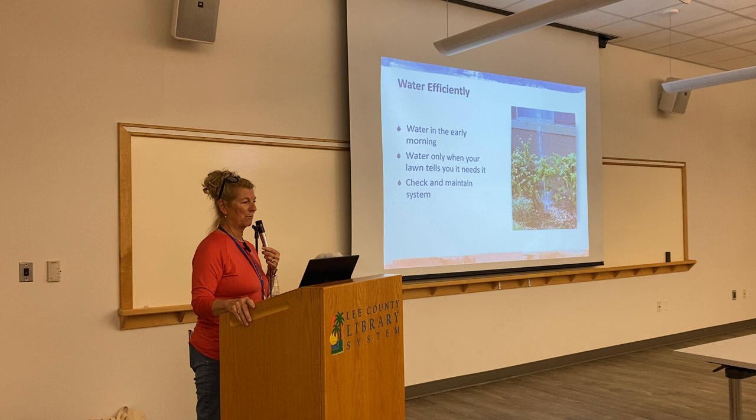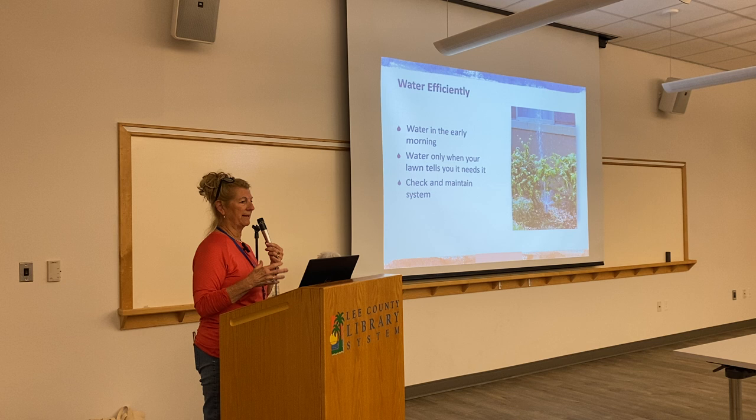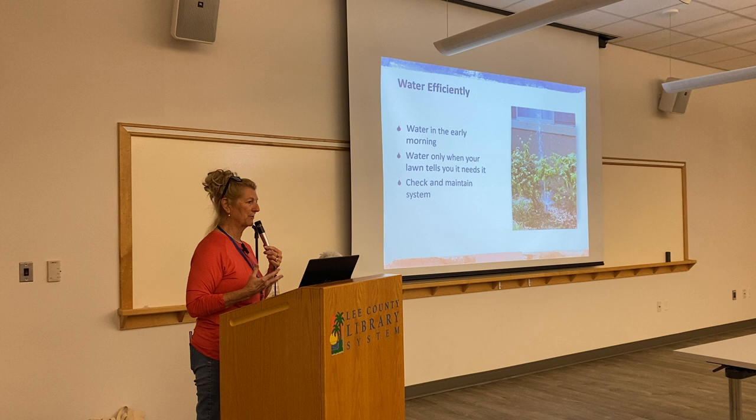And if you have an irrigation system, make sure you check it at least once a year. I've been told twice a year is optimal because we have a lot of particles in the water. If you have a filter, that's even better. You have to change that, look at it. Just make sure it's working properly, like anything. When it works properly, it does a better job.